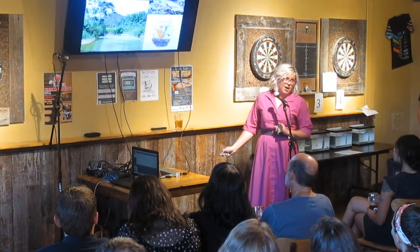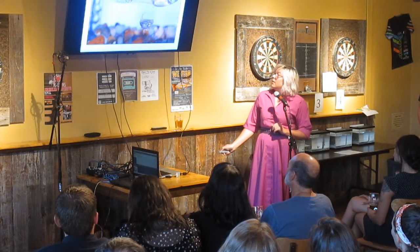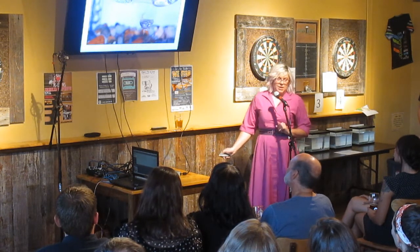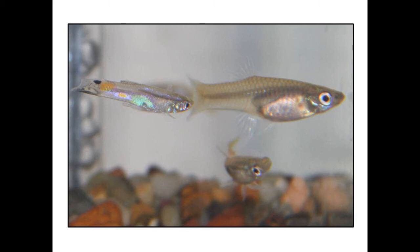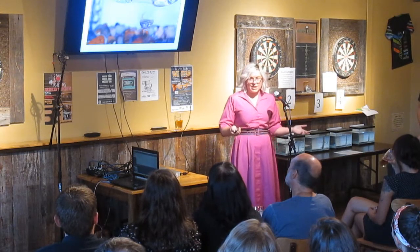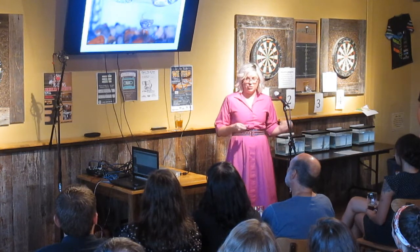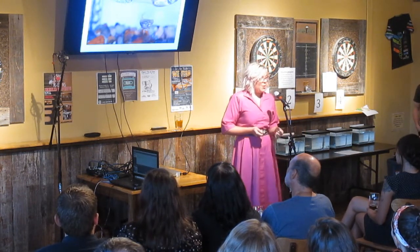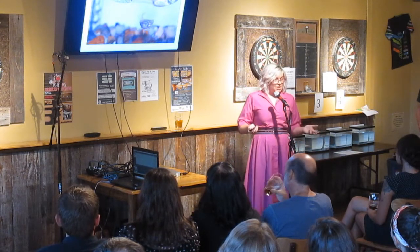Okay, so these are the 3 environments again. I already mentioned that they give birth to live young, so they actually have sexual reproduction. And so the students, one of the first things they notice are the differences in color patterns. Like you guys, they recognize that the males are the showy, colorful sex to impress the females. So one of the first things they think about is reproduction or female choice.